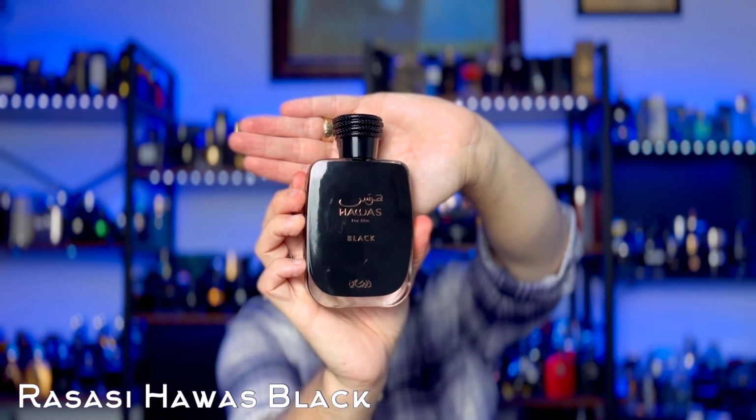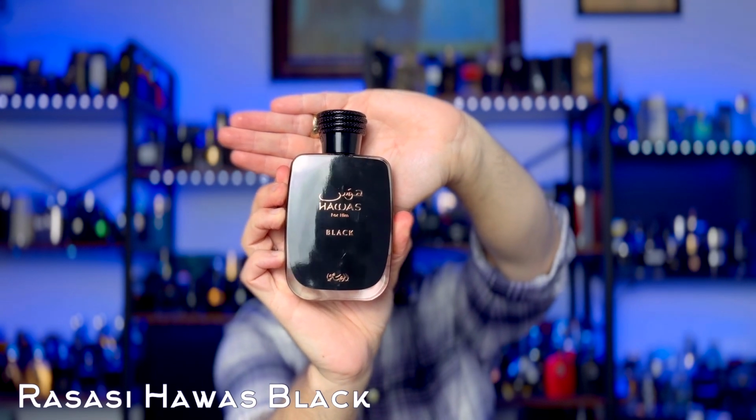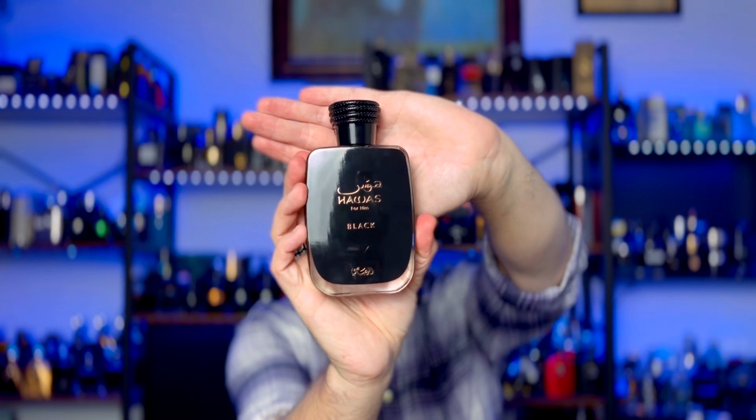But side by side, all in all, I would say this is so close to the original that even if you can pick out some nuances that are different, they are on par as far as the experience that you have wearing them. This one is potentially extrait de parfum. I think they call it a parfum concentration, but it's an EDP, but it is thick, oily, very dense concentration, and it lasts a very long time as well. The Nishane is next day kind of performance. This one is easily 10 hours. It may be a lot longer than that. I just haven't tested past then. But again, Rasasi Hawas Black, a great option for Hacivat.